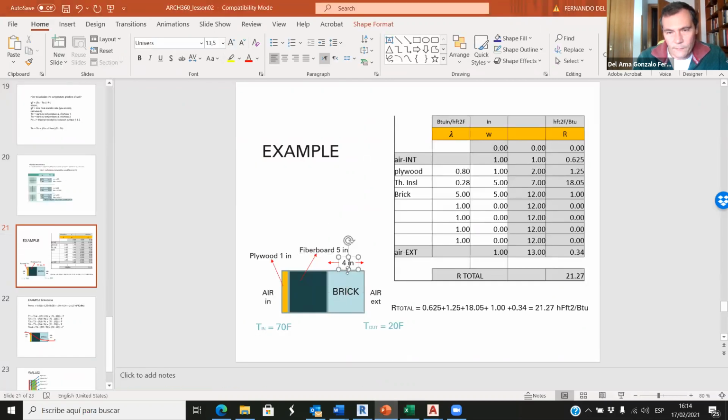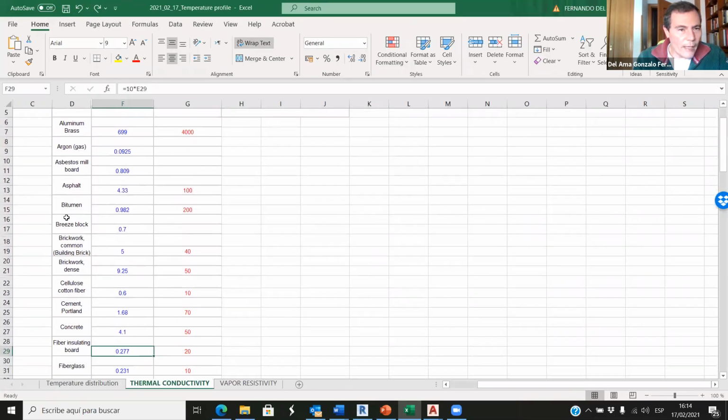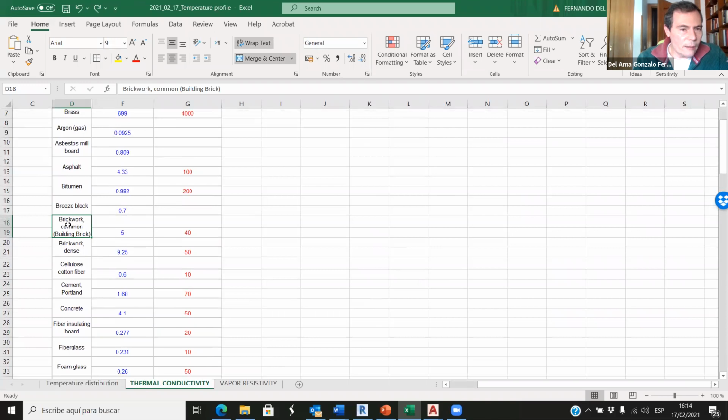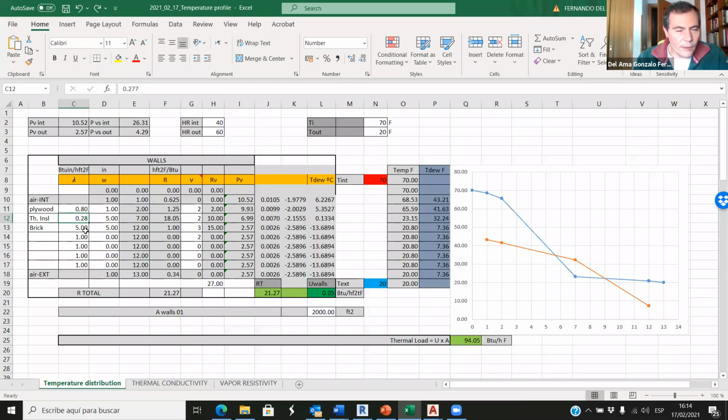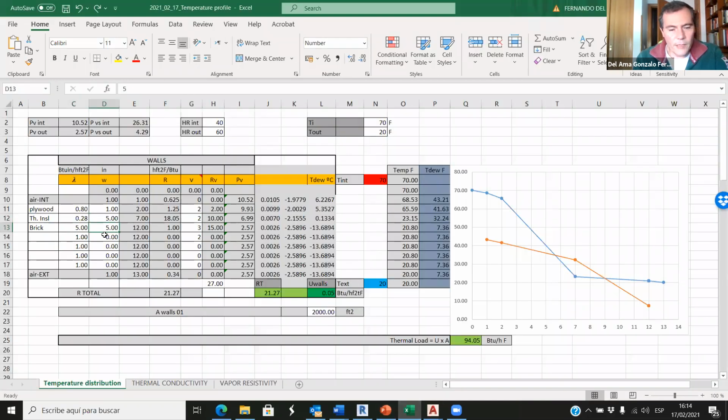We have 4 inches of brick. So we have to find brick, common building brick. The thermal conductivity is 5. So here we have to type brick 5. And what about the width? Okay, so there is something wrong because the width, according to this, is 4 inches. So we have to type here 4 inches, and we only have 3 layers.